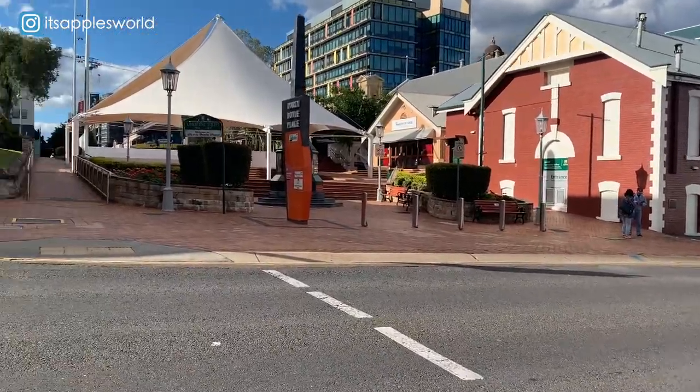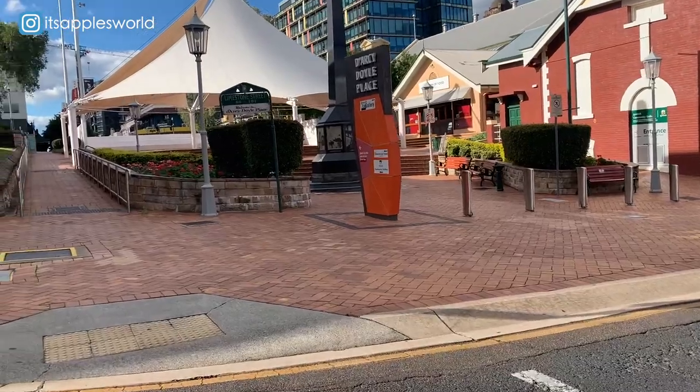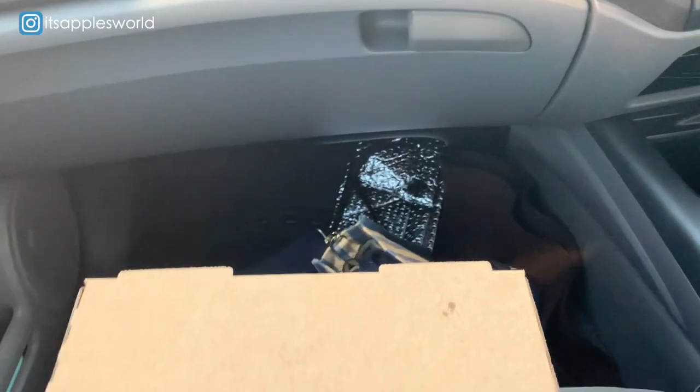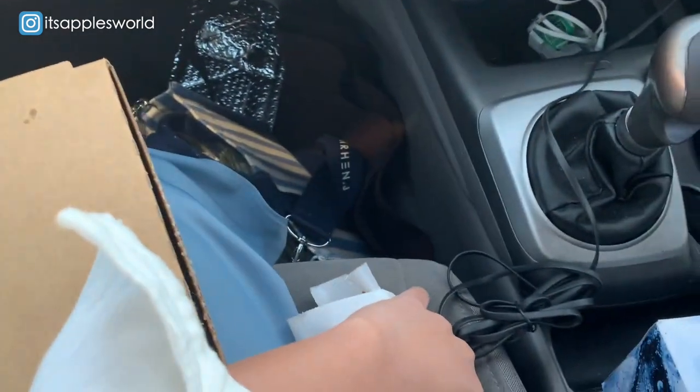Having dinner or lunch, either. Lunch and dinner. Pizza, one big pizza. And chicken bake.